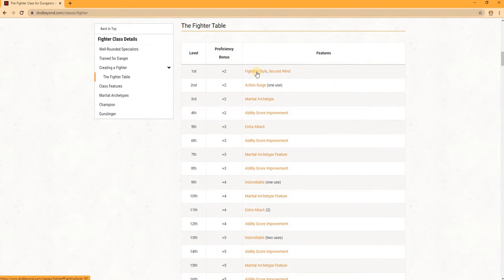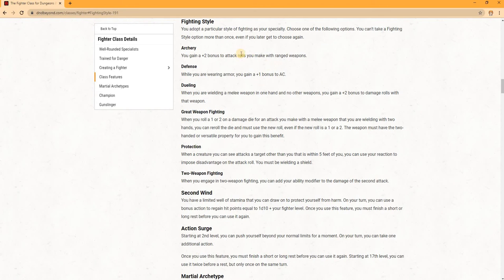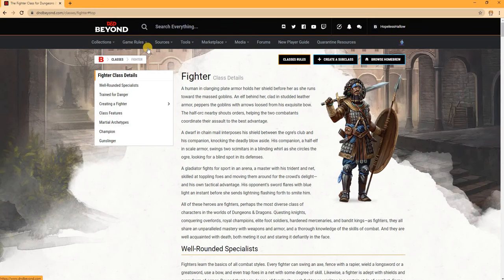At first level, they get Fighting Style. Fighting Style allows them to choose a specialty. There's Archery, Defense, Dueling, Great Weapon Fighting, Protection, and Two-Weapon Fighting. Archery makes you better with ranged weapons, Defense adds AC, Dueling gives you extra damage if you only have one weapon in one hand, and Great Weapon Fighting increases the likelihood of you getting more damage when holding a weapon with both hands. Protection allows you to protect your allies as long as you're holding a shield, and Two-Weapon Fighting basically makes holding two weapons, one in each hand, an actually useful option.